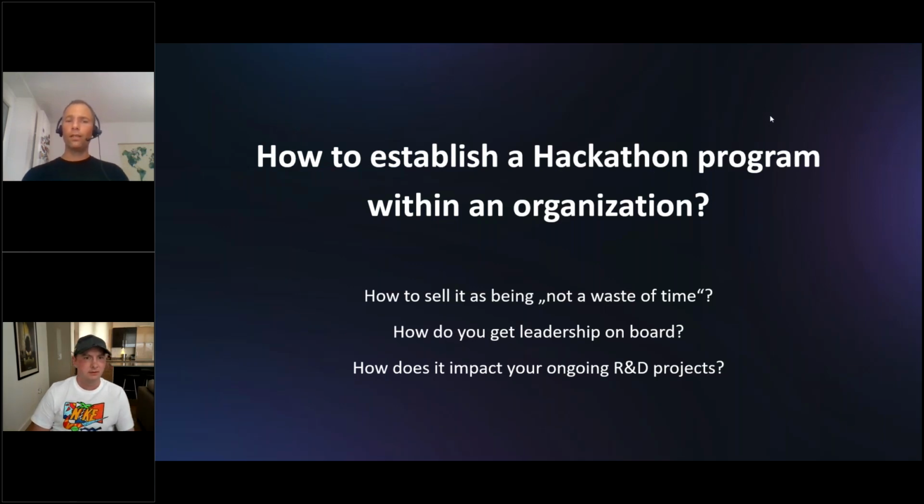You're doing something, and then these projects may never make it anywhere. How do you get leadership on board, right? And how does it impact your ongoing R&D projects because you're taking people out of rotation? Yeah. So yeah, good questions.